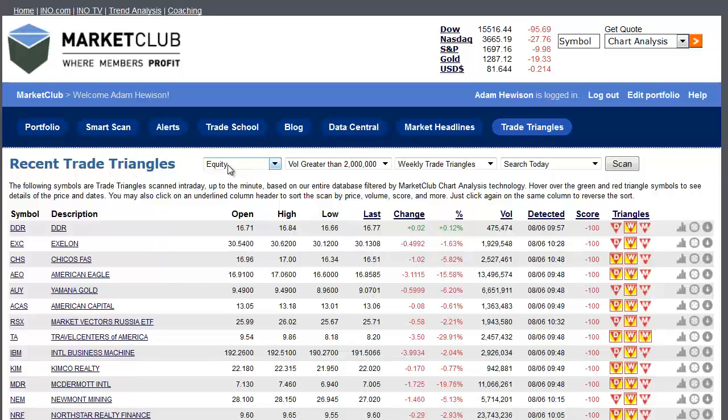This is today. So we've scanned for equity, we've looked for volume greater than 2 million, and these are weekly trade triangles. Now remember, we use the weekly for timing and the monthly for trend. Looking at this, you can see that the monthly trend, which is the M on the far right hand side, is red. All of these middle triangles, the weekly trend triangles with the yellow boxes around, means these are just lows that have happened today. And a red weekly triangle 1667, that's where the market is right now, indicating that the trend is resuming down. So these are all in downtrends.